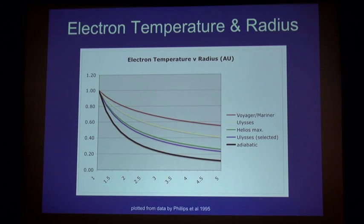Here's the data for electron temperatures from Phillips 1995. The bottom black line shows the expected adiabatic expansion temperature in the mainstream model. The other coloured lines show the electron temperatures as actually measured by various different missions relative to a nominal value of 1 at 1 AU, just to show the shape of the curve. And all the other lines show that the electron temperature is decreasing more slowly with distance than expected. So something appears to be heating the electrons as they get further from the Sun. And that's the wrong way round for an anode sun model.